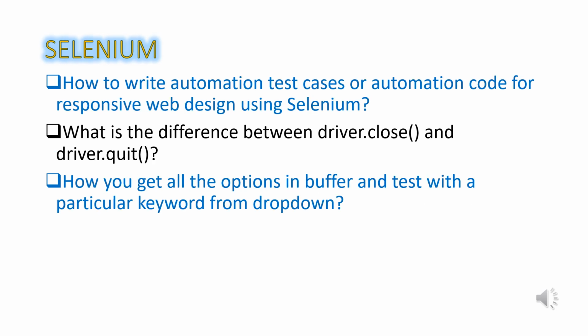Selenium questions. The first one is how to write automation test cases or automation code for responsive web design using Selenium. Selenium is the tool which is responsible for handling web design and web development, so those things we can test using Selenium. Selenium is a powerful tool for that. We can also use it for responsive testing, and responsive pages also we can test with Selenium as the tool.